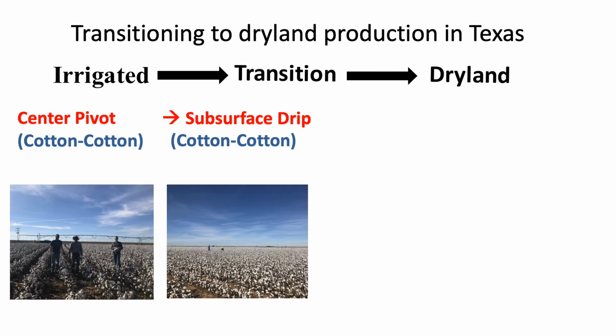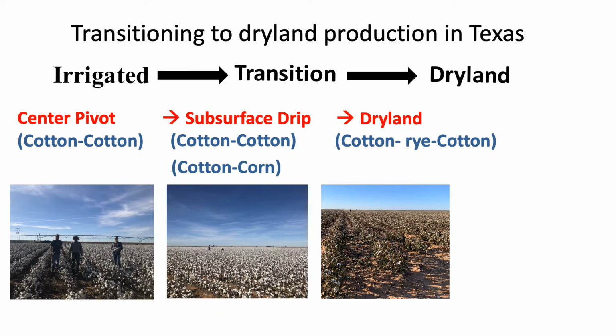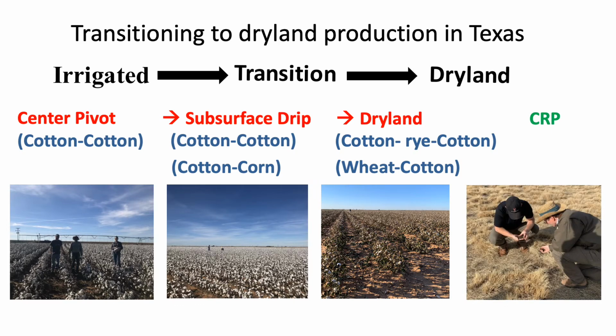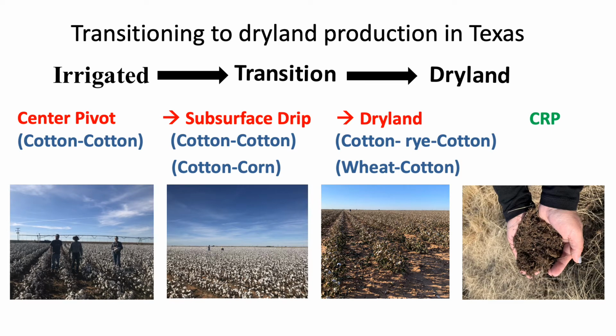And we also then identify some of their land under dryland conditions, and we're able to take soil samples within the first year and second year of this transition. We also found a CRP site within the same soil type, and found, just even visually, you can see how the soil is looking more aggregated compared to the cropland.